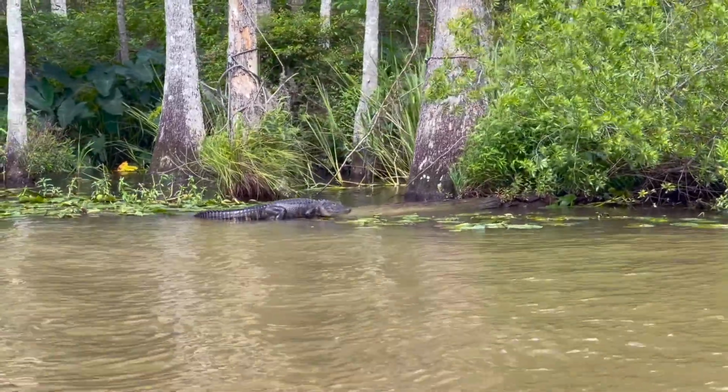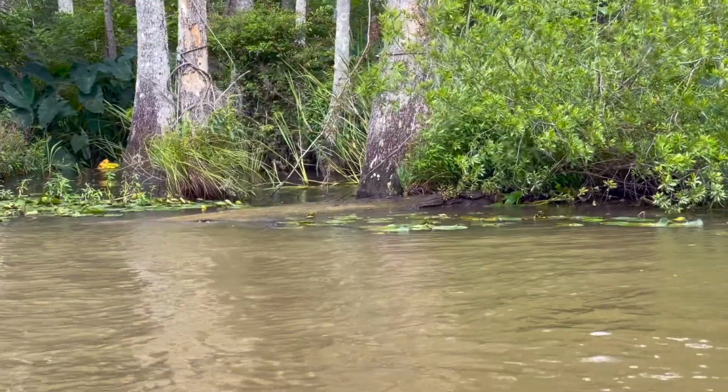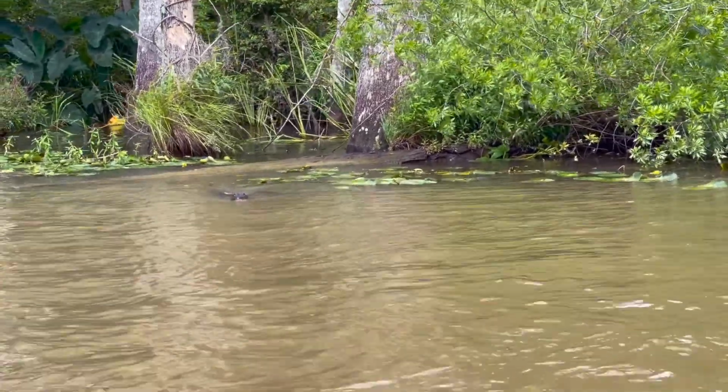Notice how much bigger he is. Oh, here it comes. That's why he can shrink up. Now it's like a little bitty alligator.